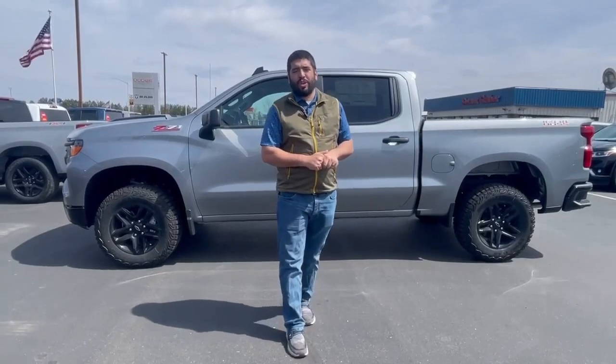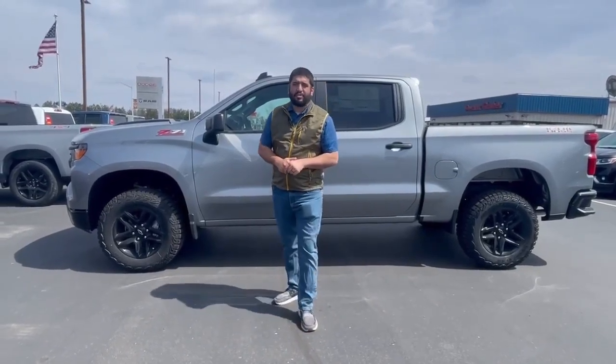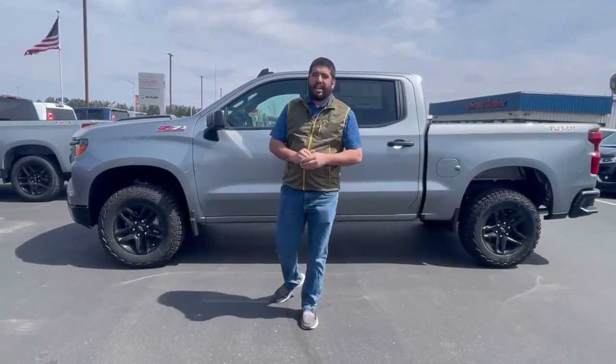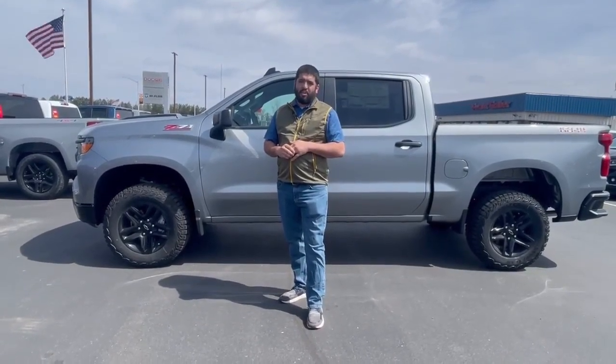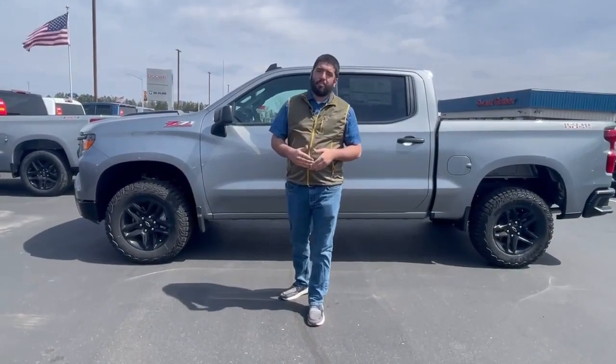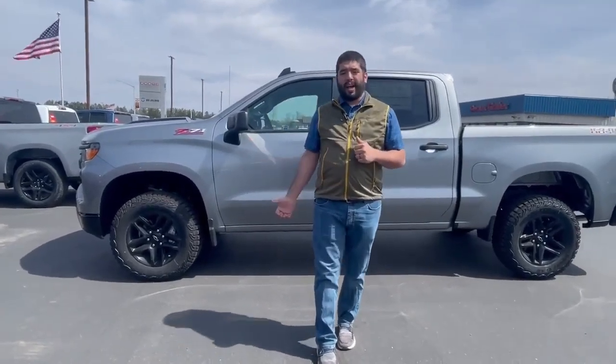Today I'm showing you the 2024 Chevrolet Silverado Trail Boss. It does come with an upgraded 2-inch lift. It also comes with a Z71 off-road package, which is going to give you skid plate and upgraded shocks as well. It does come in the sterling gray with black wheels.